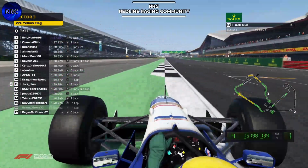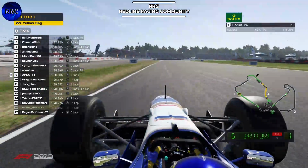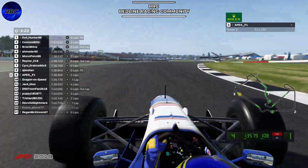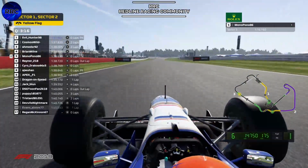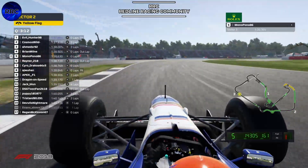So far, around the final corners, what does Jack do? Finds 4 tenths, stays P11. Apex then on another lap, I believe, or is this... Oh, it's an in lap, that car's running on fumes. Mono at the minute has gone purple through the middle sector apparently, so we'll stay on board with him as he comes through Stowe. 3 minutes left in this qualifying session.